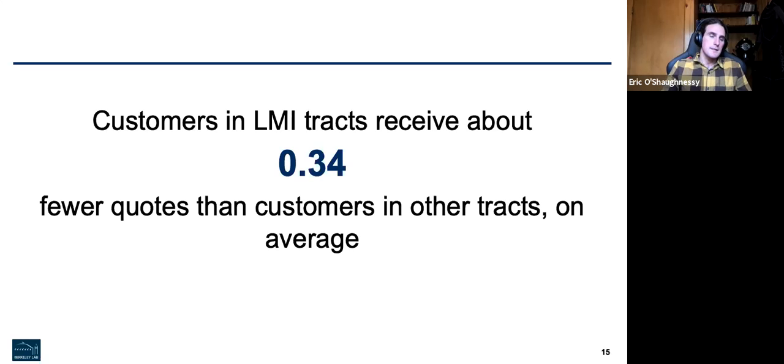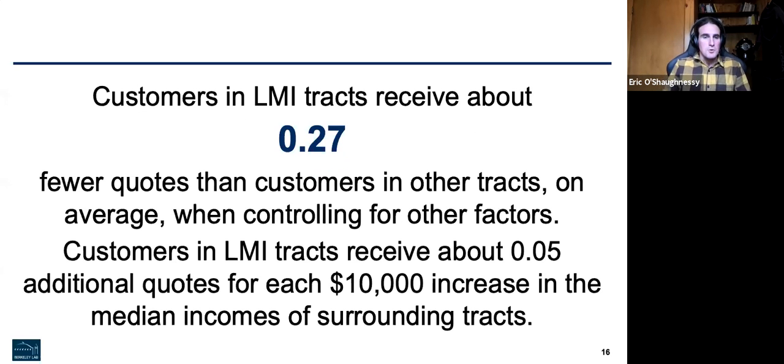In a way, this is the most important number from the perspective of an LMI household, because this is in fact the difference they receive. When we control for other factors, the difference falls to 0.27. In the paper, we discuss what these controls are, but the point is that installers are not necessarily income targeting. They may be avoiding LMI tracts for reasons other than income. So when controlling for these factors, the difference falls slightly.